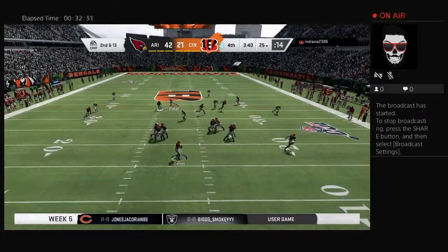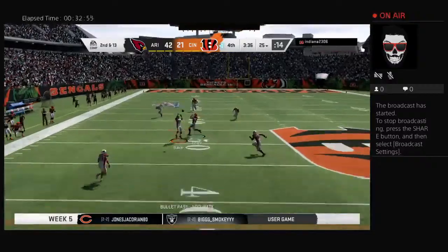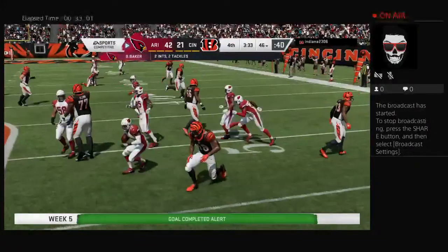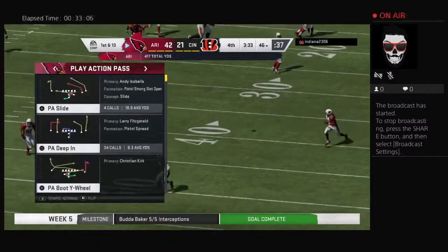To throw again on second down. Dalton. Then his pass is intercepted for the 4th time today. Buda Baker with a pick. And they will set up shop at their own 46-yard line.